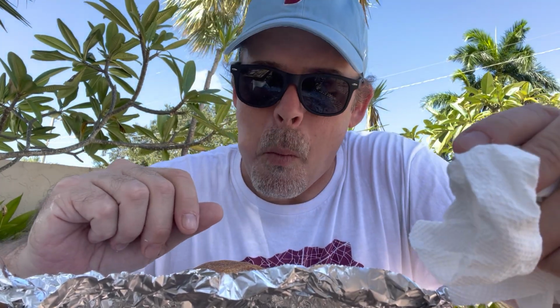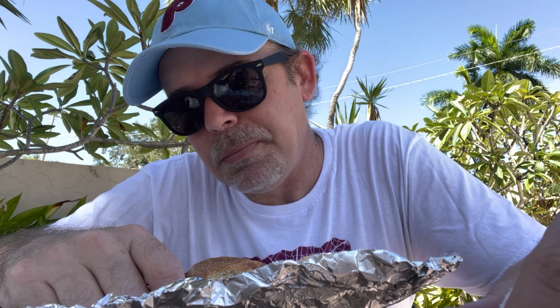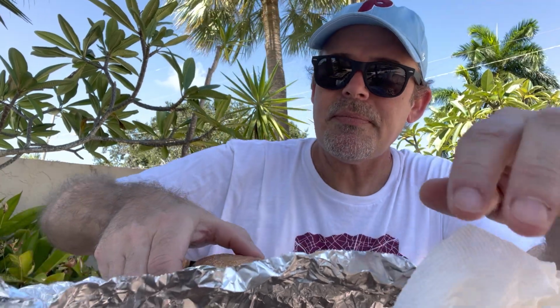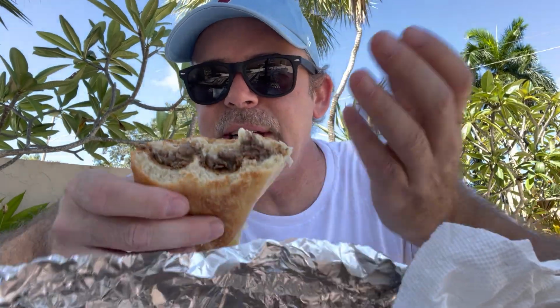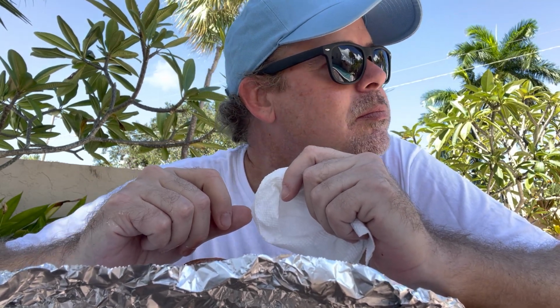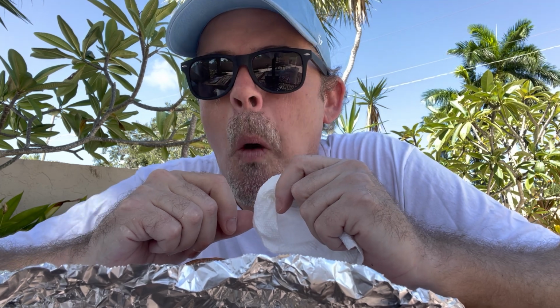The meat's seasoned really good. The mozzarella's melted as much as mozzarella can be. I'm definitely taking off points for the mozzarella, especially since I asked for American. If you know cheesesteaks, you can't put mozzarella on a cheesesteak. It's like putting Swiss cheese on cheese fries. It is good though. Definitely one of the better ones I've had.